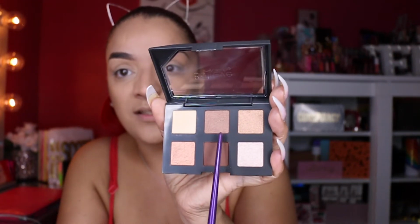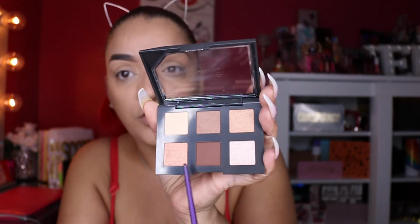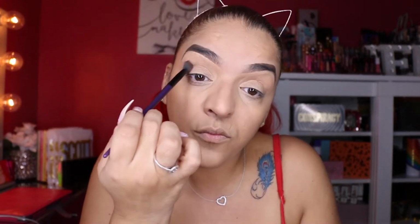So the next thing I'm going to move on to is, I'm going to attempt to go with this one, which is slightly shimmer, but not as much as the others. The other ones are way more shimmer. I'm going to go with that one, using the same pencil just to go into the crease area.